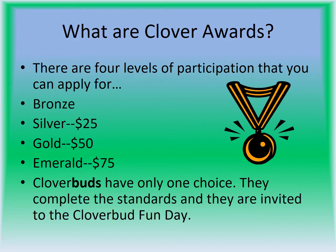If you are a Clover Bud, then you really only have one choice for your award. You still have a list of requirements, and once you complete them, in the summer you are invited to the Clover Bud Fun Day, which is a day camp that is packed with fun.